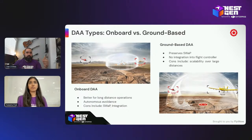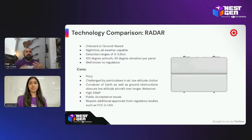You want to make sure that you have the right technology integrated into your ConOp in the right way. So let's actually talk about the different types of detect and avoid technologies out there, and let's start with radar. The reason why I want to start with radar is because I think it's pretty much the most well understood to regulators. This is a technology that's been around in various forms for 85 years plus at this point. It's been around for a while, and its detection ranges can be massive.